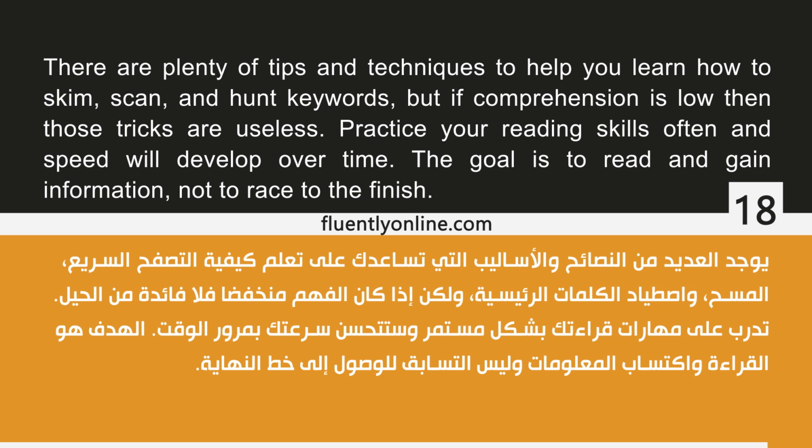There are plenty of tips and techniques to help you learn how to skim, scan, and hunt keywords. But if comprehension is low, then those tricks are useless. Practice your reading skills often, and speed will develop over time. The goal is to read and gain information, not to race to the finish.